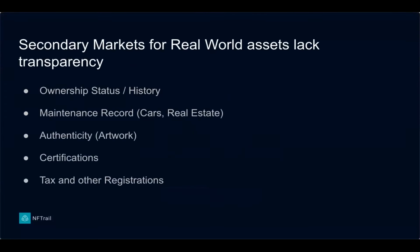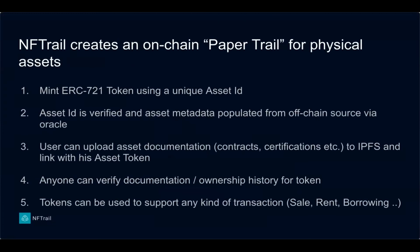When trading physical assets such as cars, real estate, or artwork on the secondary market, buyers often face different types of intransparencies and information asymmetries. NFTrail tries to fix this by creating an on-chain document trail for these types of assets. This consists of minting an NFT for an asset using a unique asset ID, verifying this asset ID using an external data source, an oracle, and loading external data based on this asset ID, and then after minting, letting the owner upload and attach documents to his token. This can then later be used by anyone to verify all different kinds of asset properties and can be used to support all kinds of transactions.